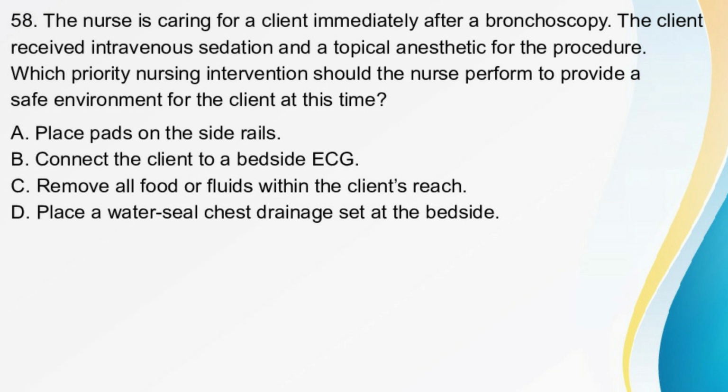Question number 58. The nurse is caring for a client immediately after a bronchoscopy. The client received intravenous sedation and a topical anesthetic for the procedure. Which priority nursing intervention should the nurse perform to provide a safe environment for the client at this time? A. Place pads on the side rails. B. Connect the client to a bedside ECG. C. Remove all food or fluids within the client's reach. D. Place a water seal chest drainage set at the bedside.